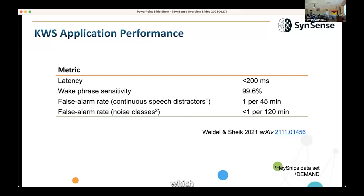Is it using the onboard microphone or? That particular demo was not using the onboard microphone. The device with the onboard microphone is relatively new. So we have it here, but that demo was not using it. So do you know how sensitive it is? Is it doing voice cancellation? How sensitive is the processing to the environment?